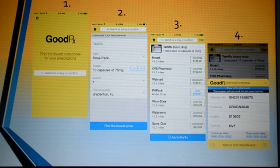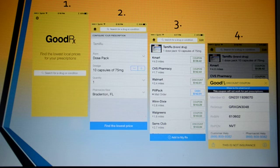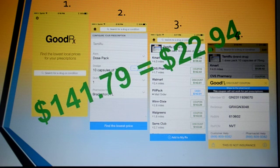And then lastly, it gives you a code. If you have the application, you can show them the code, or if I'm using a desktop, I can print out the code for them, and they can take it in and give it to the pharmacy to honor the price or get very close to the price. So this day I was able to save my patients that were paying out of pocket $23, making them a little more likely to get their prescription filled.